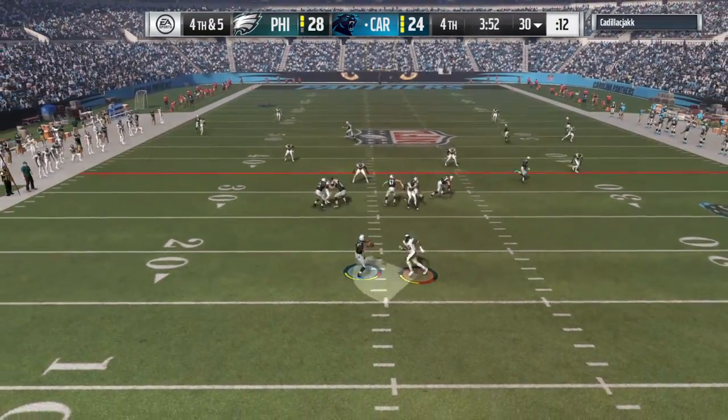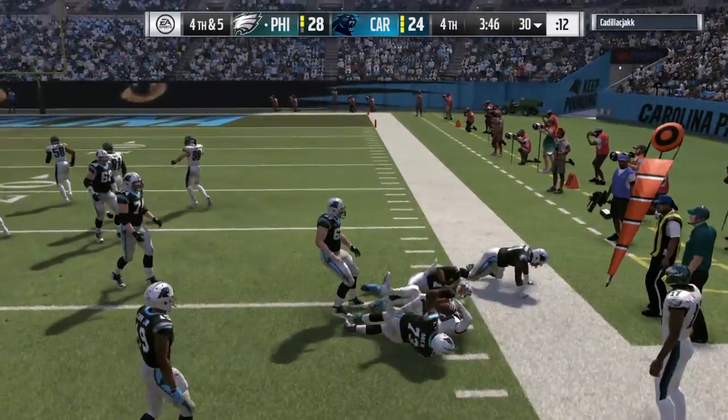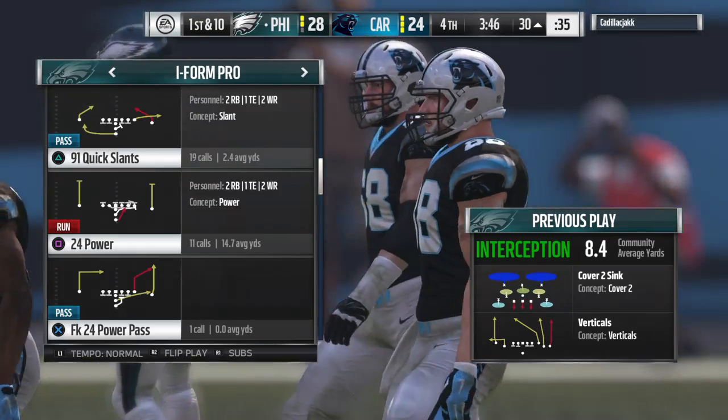Desperation time. Newton, 4th down. Looking for the tight end, Olsen, and it's intercepted. Picked off by Rodney McLeod. And a terrific return as he brings this one all the way back to the 30. Philadelphia getting set to take the field.